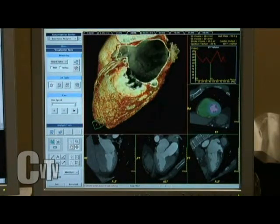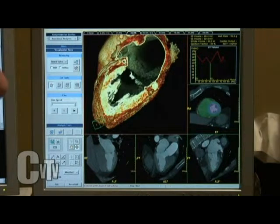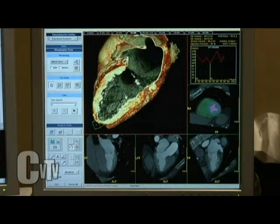Here I am taking a peek in the left atrium. We also can look at this structure here called the left atrial appendage, make sure there's no blood clot in there. That can give rise to stroke, so we can look at all that information too. Again, there's the left ventricle. I tell people don't try this at home, please.